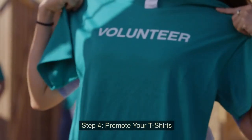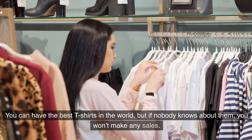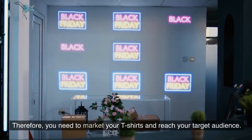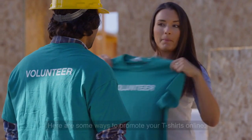Step 4. Promote your t-shirts. You can have the best t-shirts in the world, but if nobody knows about them, you won't make any sales. Therefore, you need to market your t-shirts and reach your target audience. Here are some ways to promote your t-shirts online.